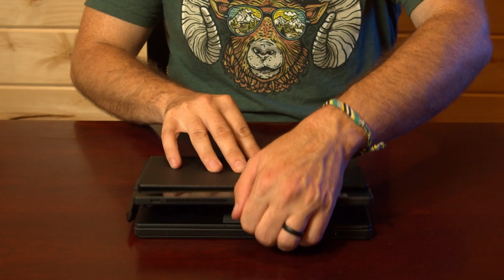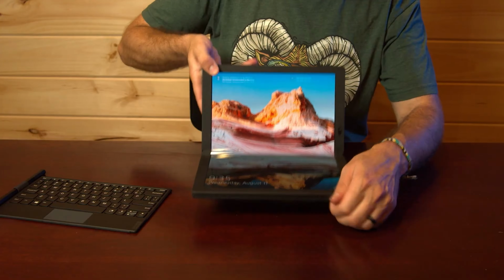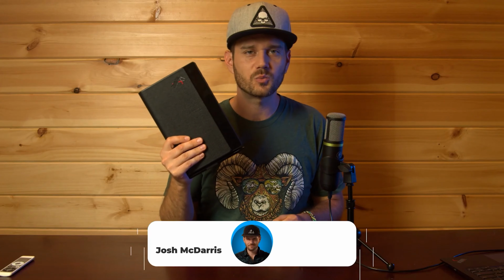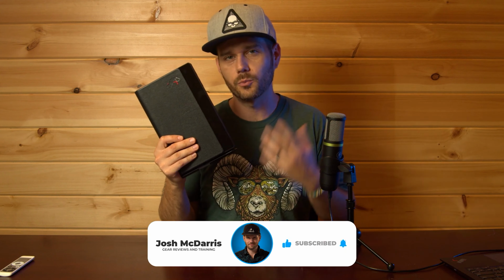What's up everybody, Josh here, and this is the ThinkPad X1 Fold on loan to me from Lenovo. This is the world's first folding PC, and yes, it has been out for a little while, but I wanted to take a look at it and see how things were progressing in the world of folding devices.